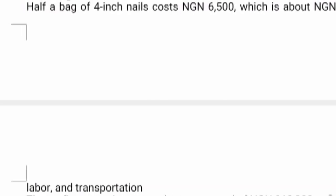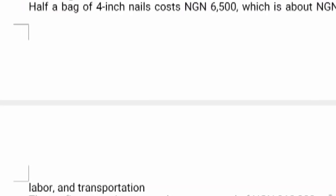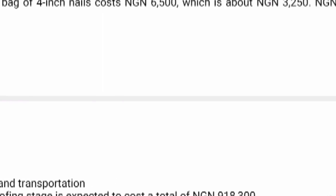Half a bag of 2 inches nails, which is 2,900. 1.5 bags of 3 inches nails at 6,000, which is 9,000 naira. Half a bag of 4 inches nails costs 6,500, which is about 3,250.